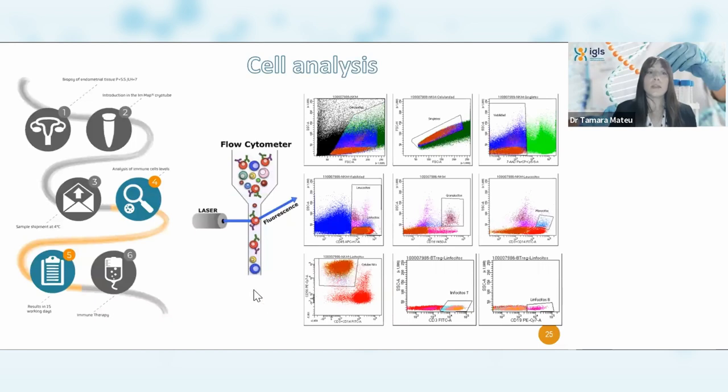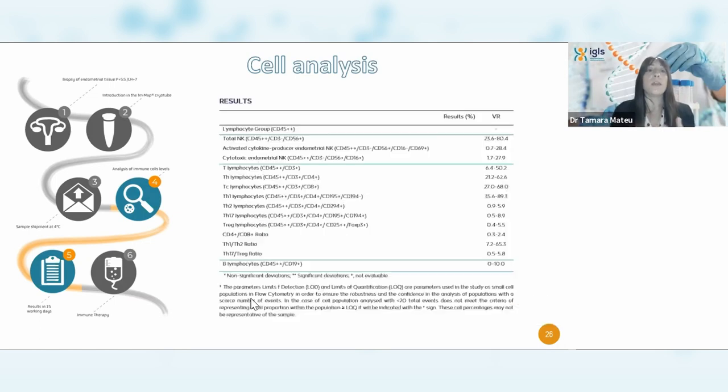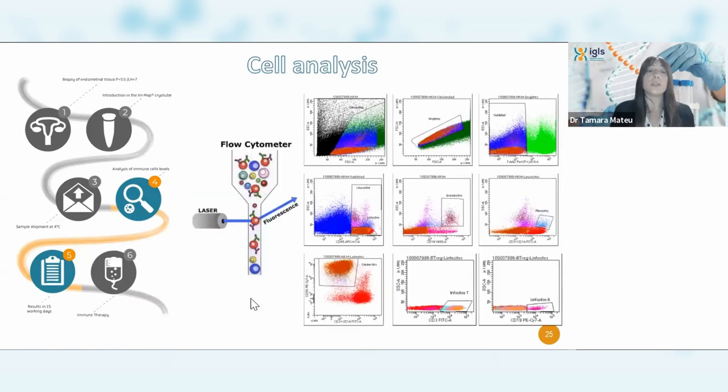These cells, the immune cells and other cells of our organisms, are characterized by presenting on their surface, but also in their cytoplasm, proteins that are expressed only by several subtypes. The identification of these subtypes will allow us to determine the quantitative value of every subtype. For doing that, we use flow cytometry.